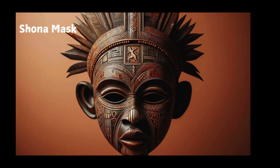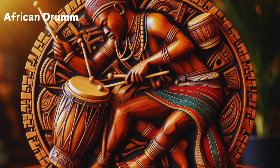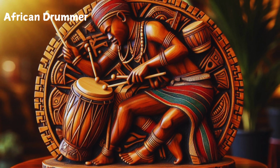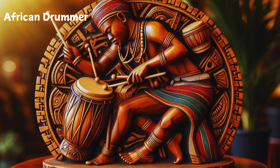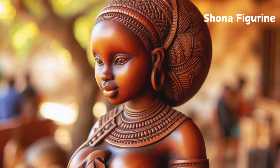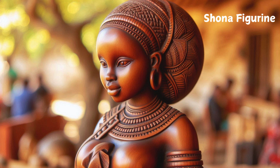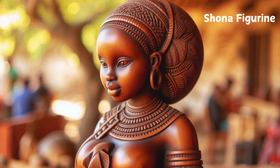So we also have examples of wood carvings like the Shona mask. It's an intricately carved wooden mask adorned with traditional Shona symbols and patterns. And there is also African Drama, a vibrant wood carving showing a drama in action, crafted from mopane wood. And then Shona figurine, which is a beautifully crafted wooden figurine depicting a Shona woman, carved from musasa wood.